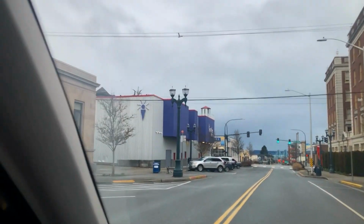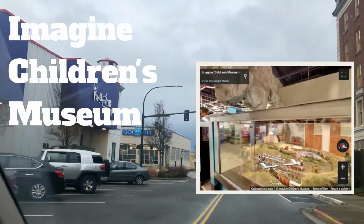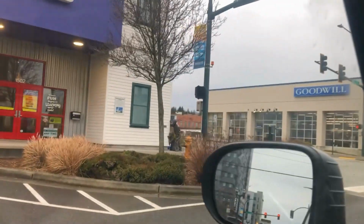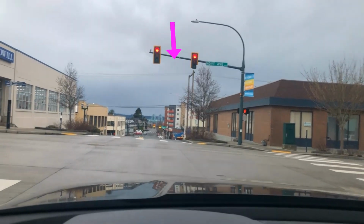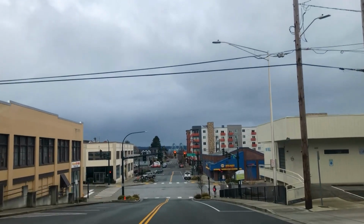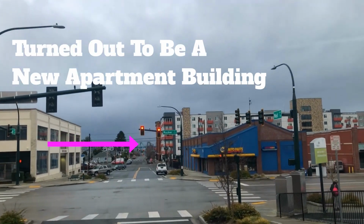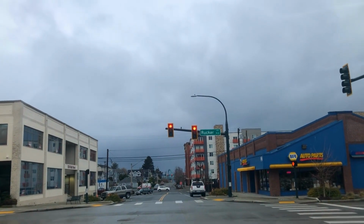Chicago Title. So yeah, the Imagine Children's Museum is fantastic. We went there quite a bit. They have these cute little statues around, like kids hiding behind the corner over there. Up ahead, down that hill is the water. You can see some stuff in the shipyard there. Coming up on Rucker. And we're looking at this condo building here on Grand Avenue. Looks like the one with the red balconies.